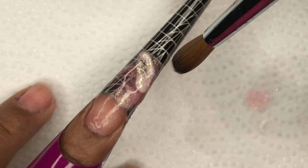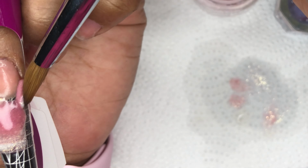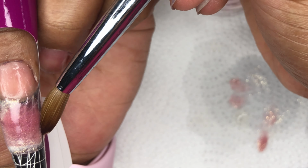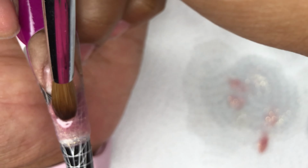It is a no odor monomer that is truly no odor, and I love it because it does not leave any yellowing. But keep in mind, no odor monomers are very slow setting, so they could take a while to dry. However, I just prefer working with no odor monomer in my house.